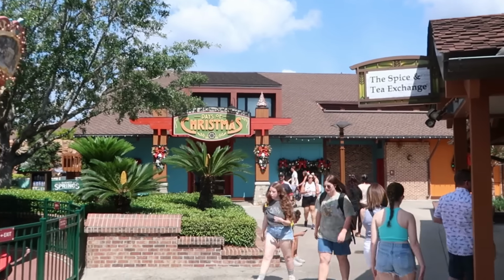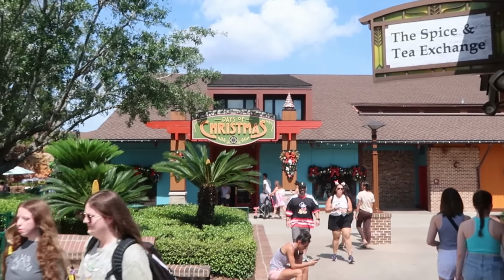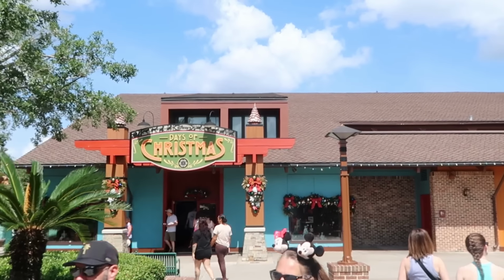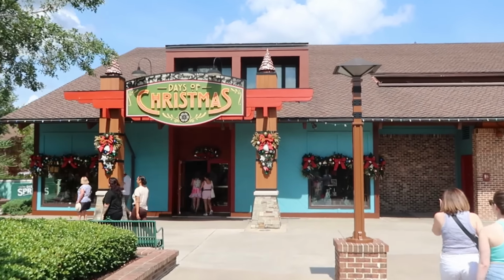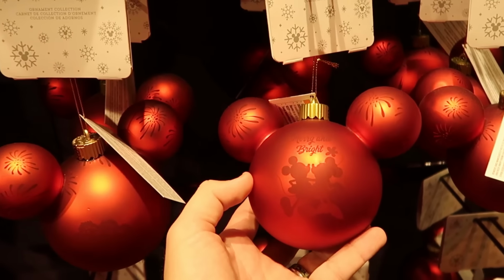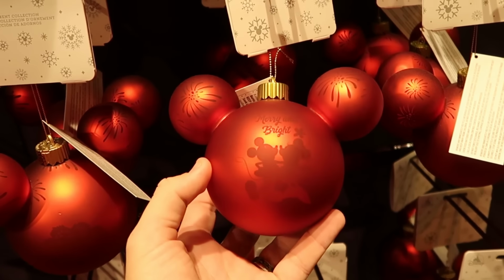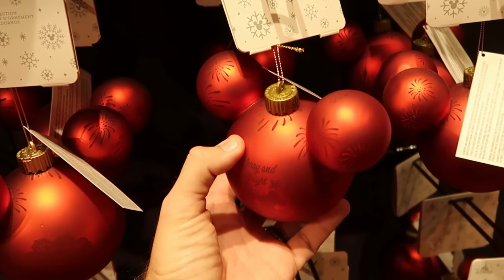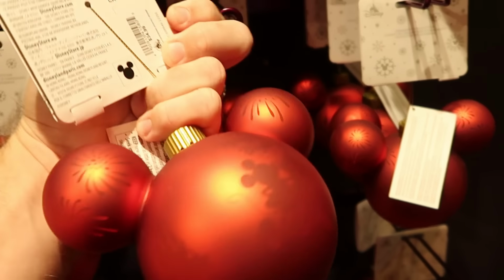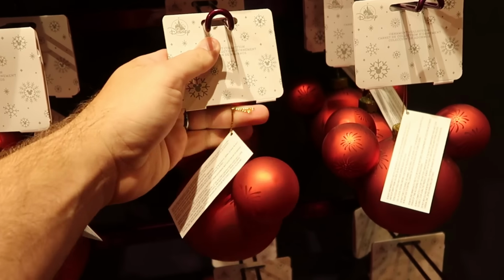Next up, let's make a quick little pit stop-a-rooney, like I was saying, over to Disney's Days of Christmas and check out all of the newest released Disney ornaments that they have. Okay, so as soon as you come inside Disney's Days of Christmas, lots of really fancy ornaments, merry and bright, with Mickey and Minnie. A really cool design though, and then you have the ears themselves. Let's see the old price tag. These are $35 a piece.